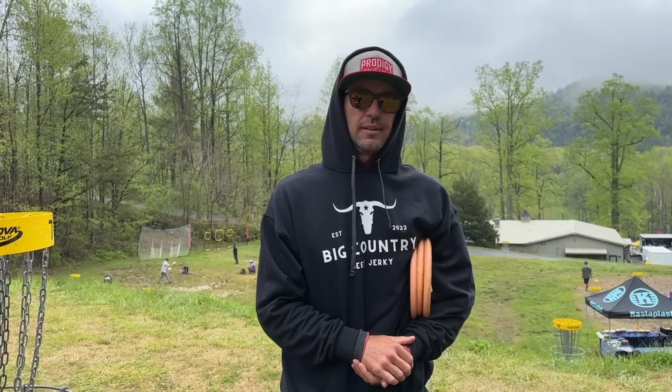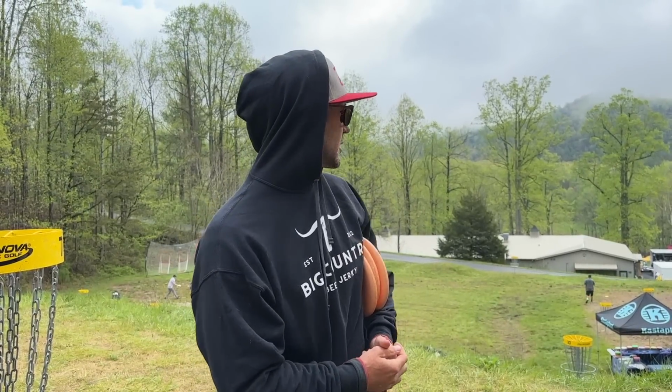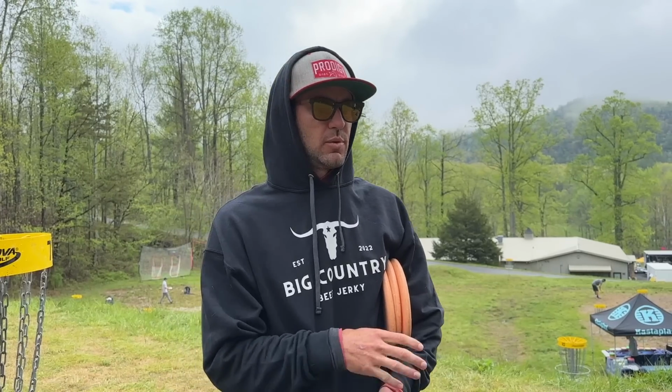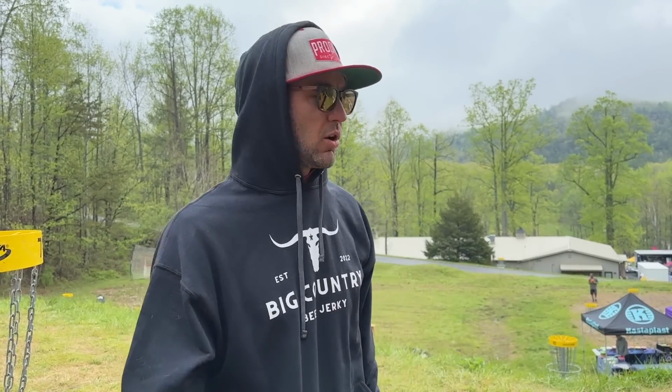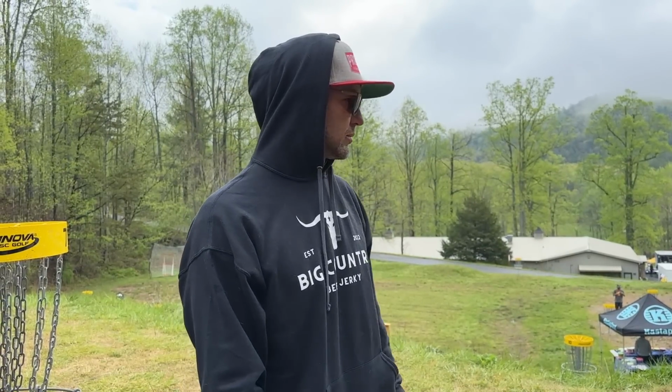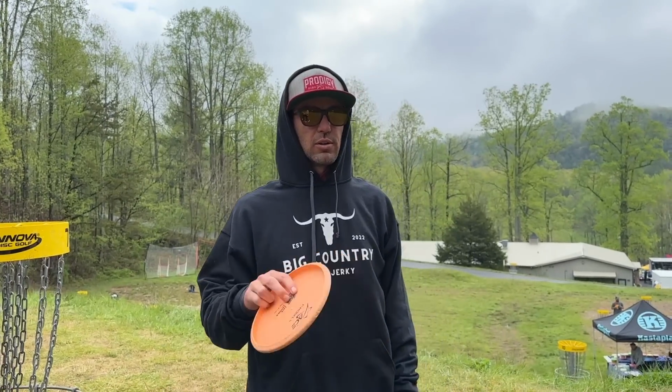Alright, we're out here at the first round of the Blue Ridge Championships. Fog just lifted for the 10:20 tee time. Should be a good time. You can't not have a good time out here. I've been saying it all week. Everything's blooming, river running through the course. Just absolutely amazing. Gonna have a good time regardless.